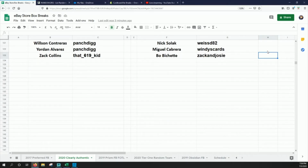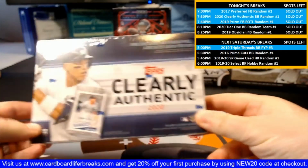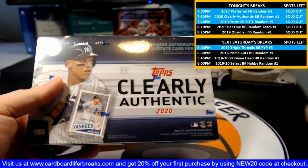Okay, so it's the picture of the 206. All righty. Now that we've gone through our list, let's open our box and see what we have. Good luck, everybody.